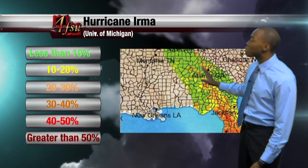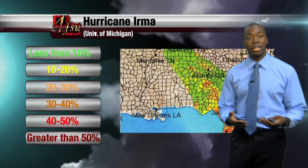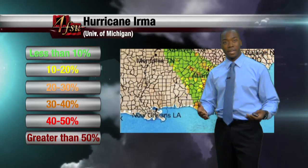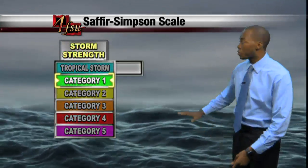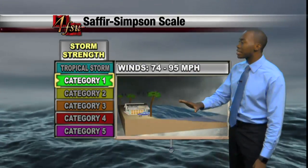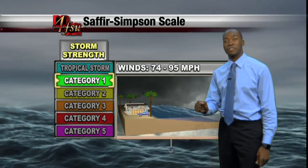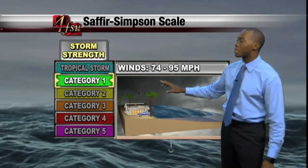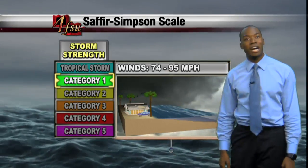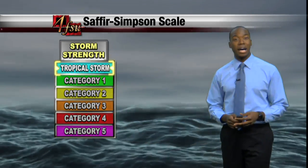But as we see here, as Irma becomes a remnant low, the population that is affected by Irma, at least power-wise, starts to die down. So that's good news if you're north of the Big Bend. So we could see some possible Category 1 wind impacts from Irma as it moves to the North Florida area. So we might expect some winds to be about 74 to 95 miles an hour. So if you're out tonight, you probably want to get indoors as quick as possible.